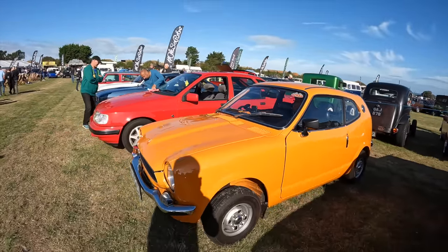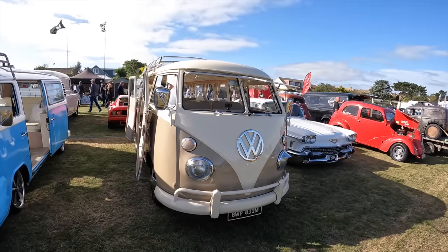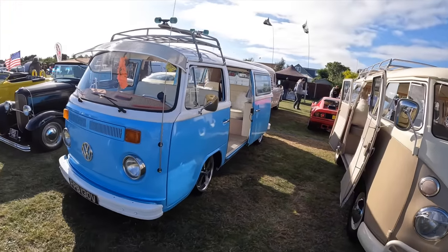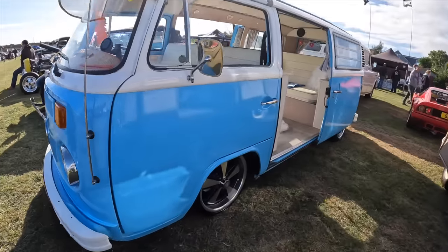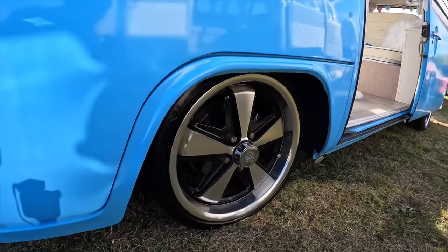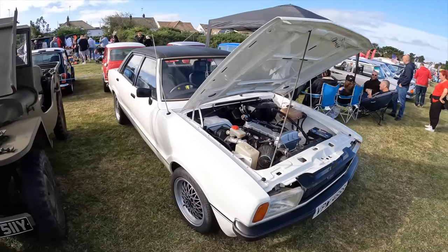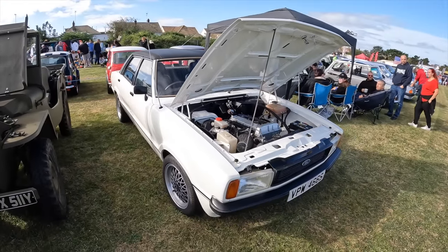Really interesting little Honda. Come across some nice VW camper vans, this one being a T1 and this one here a T2 with some really, really cool Porsche wheels on it. Lovely looking Cortina here, which I believe has got a Galaxy engine in it. Yeah, that's cool, that is.